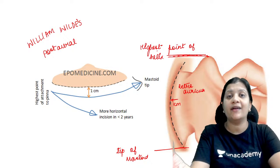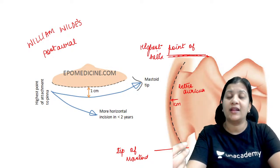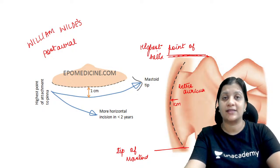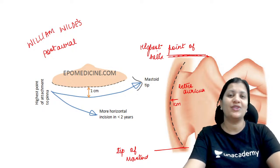So for a wider exposure, when you see bony overhangs of the canal, or if you feel that the surgery is not just limited to myringoplasty and tympanoplasty, and you want to do ossicular reconstruction or stapes reconstruction, in that situation you will take Lempert's 2.